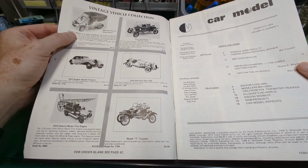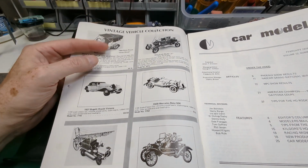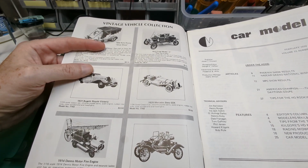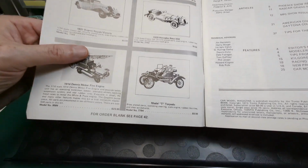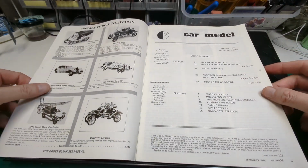Let's see here. So here's a nice little advertisement and opening page. We still see this today, right, with current magazines. A nice big photo spread of what you can get. Now, it doesn't say actually who this store is or who is selling these kits, but at the very bottom, it does say, for order blank, see page 42. Well, when we get to page 42, we'll have to see what we can see.